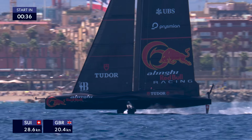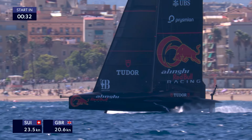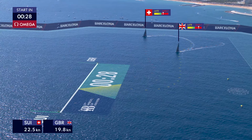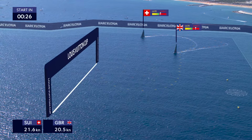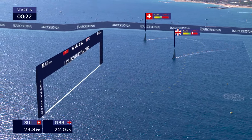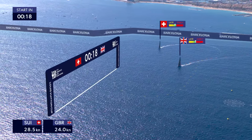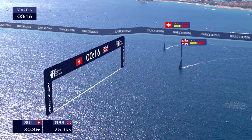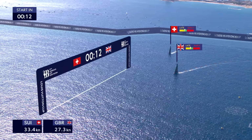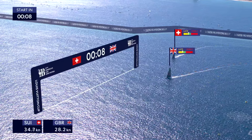Looks like final approach for INEOS Britannia. They're just losing a little bit of speed there. A lot of time to kill there for the British. You see the time to kill graphic on the mastheads of both boats, almost showing the Swiss a fraction late. So a really, really big push now for the Swiss team to accelerate the boat. They will come in overspeed compared to the British.